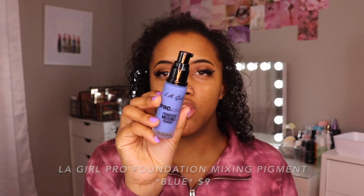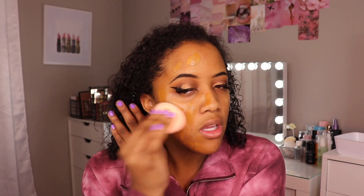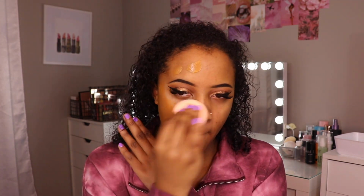So I'm gonna go ahead and do 2 more pumps of this. I'm kind of excited because I haven't gotten to use this blue one on camera, I don't think. To neutralize the shade a little bit, I'm gonna go ahead and use this LA Girl Foundation Mixing Pigment, and this is in the color blue. Take my beauty sponge. Still is a little bit yellow.